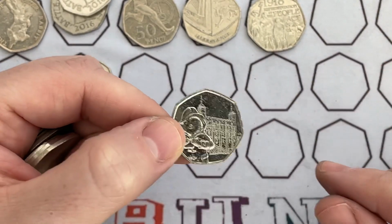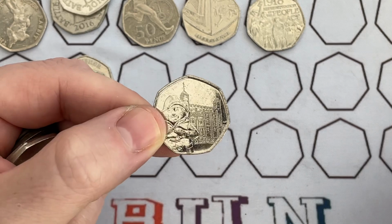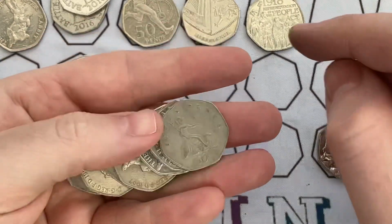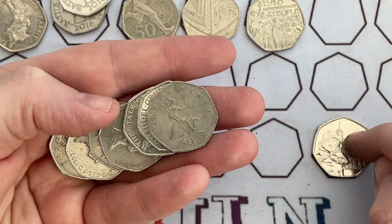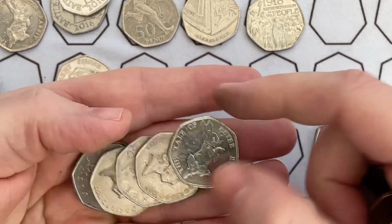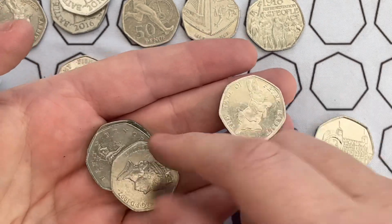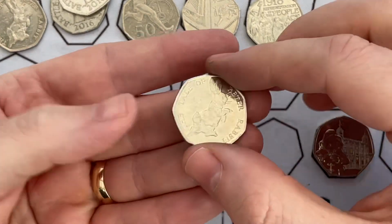Mintage is the 9 million mark, so let me just check it in. 9,001,000, only worth 50p. Goes into Paddington Corner, and my fact for that is the Cray twins were the last residents of the Tower of London while it was still a prison.